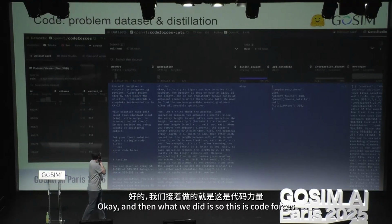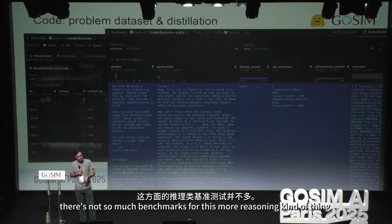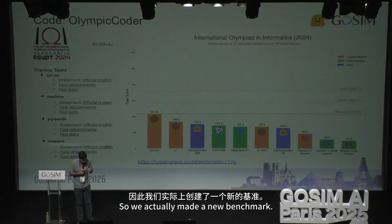Okay. And then what we did is, so this is the Code Forces chain of thoughts dataset. That's the original problem description dataset. We again fine-tune a model with this. But for coding and math, there are not so many benchmarks for these more reasoning kinds of things. You have more classical software engineering benchmarks like LiveCodeBench and all this stuff, but not so much for that. So we actually made a new benchmark.